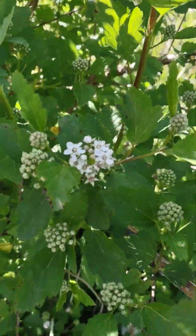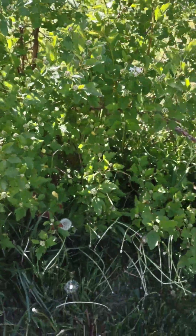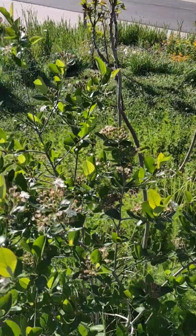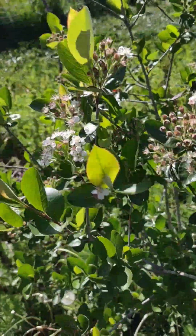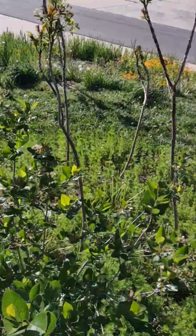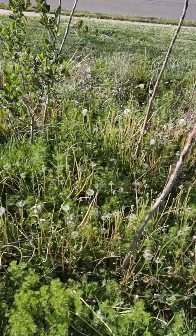The ninebark is just starting to pop here. So it'll be pretty when it fully blooms out. These are our black chokeberries, anyway, aronia berries. They're just about done blooming, mixed in with the smooth sumac.